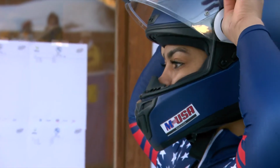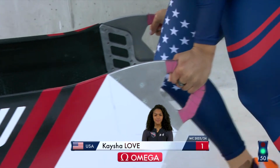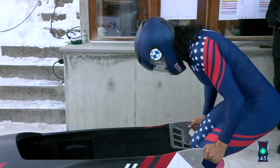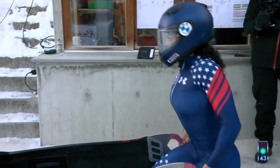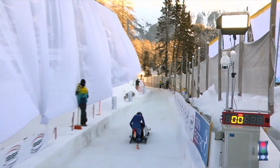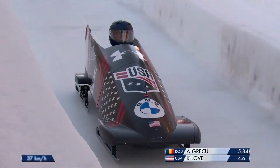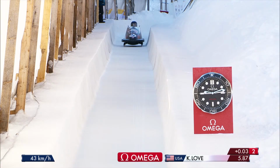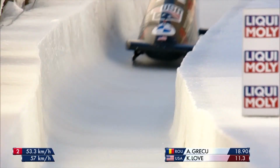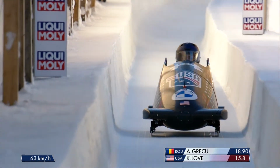And next we get to our World Cup points leader, Keisha Love. 3 races this season and 2 medals. First, 4th and 2nd she has been. Also 2nd and 1st in November in Lake Placid in North America's Cup racing. So not a bad season so far. Don't forget that she learned to drive over the last season and a bit while also being a World Championship brakewoman, winning races with Kaylee Humphries in the World Cup.